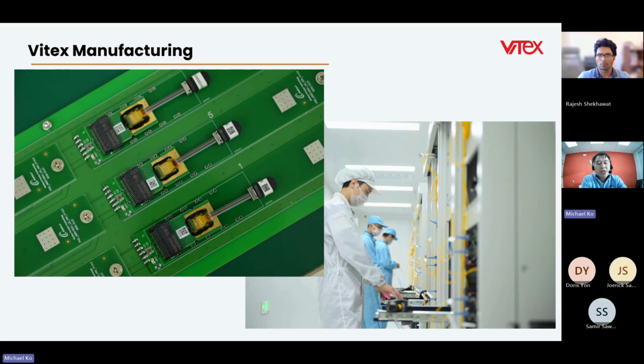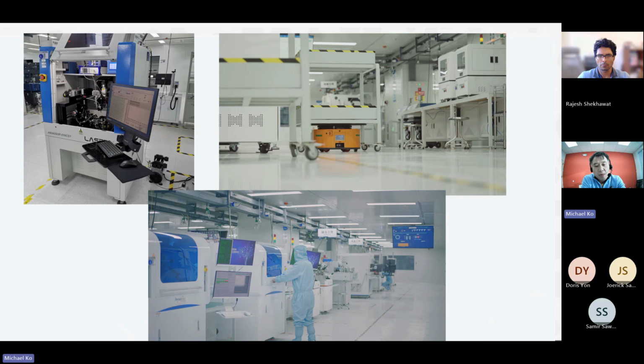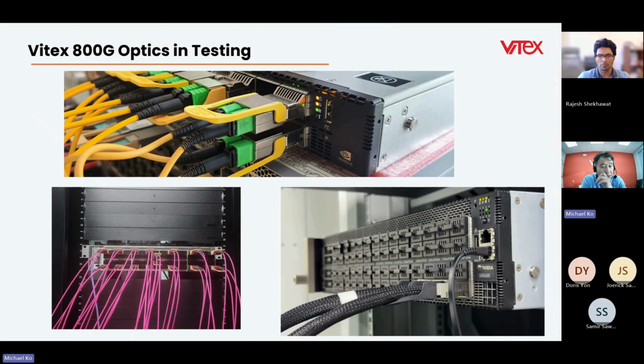Now, I just want to show you some slides of our manufacturing facilities and what we are doing. These are some of the optical assembly that goes into 800 gig optics, and some testing. These are some of the inspections that we need to do for high-speed optics. Some of our factory, the equipment and the facilities. And of course, the testing is actually very important. So these are some of the tests for transceivers as well as the cables.